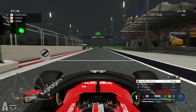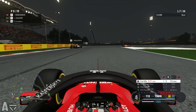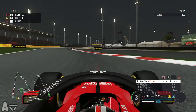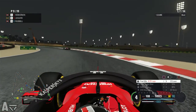And we come out from the pit lane. It looks as if all the drivers that we're going to be battling have stayed out for an extra lap. So we've emerged behind Kimi Raikkonen. And this is going to be really interesting to see whether we can actually keep up with an Alfa Romeo car or the likes of the Alfa Romeo, despite having no ERS deployment.